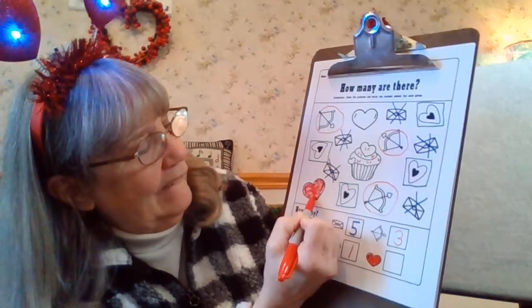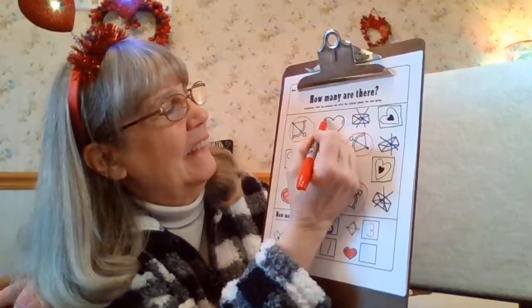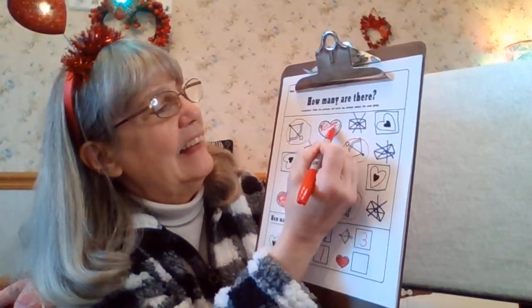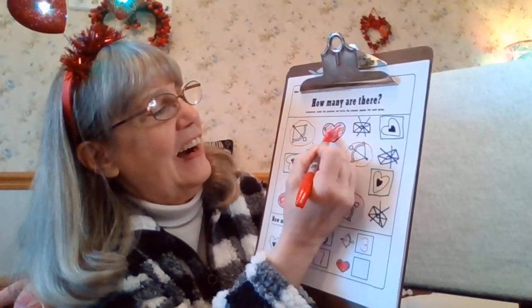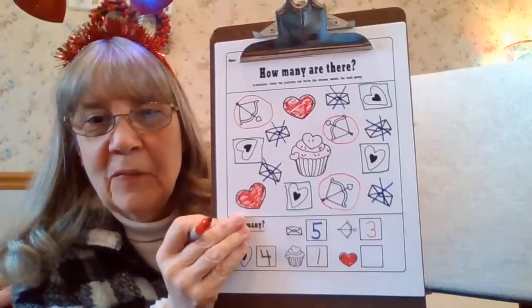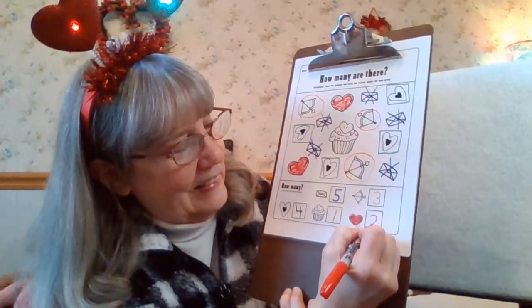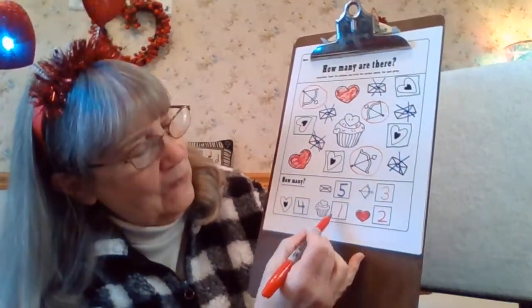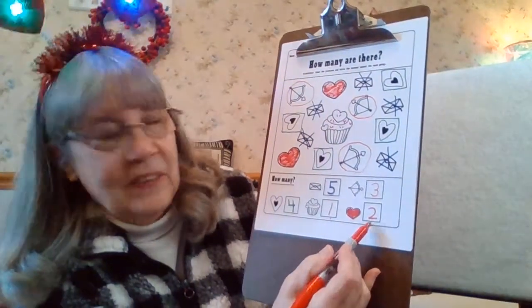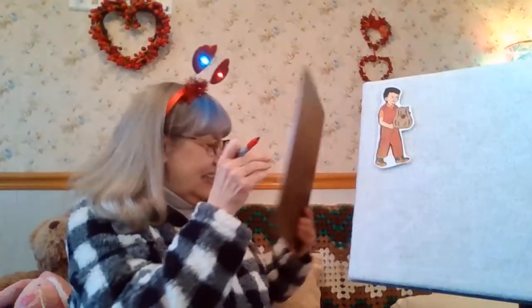One. Do you see the other one? Way up on the top. Nice red hearts, just like Miss Kathy has on her head. How many hearts did we find? Two. Good job. Look, we did one, two, three, four, and five. We did all five numbers. Wow, we did a really good job today.